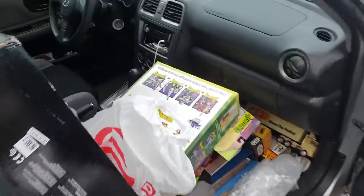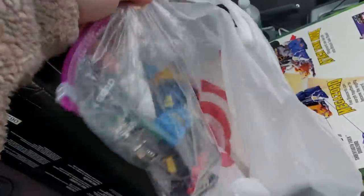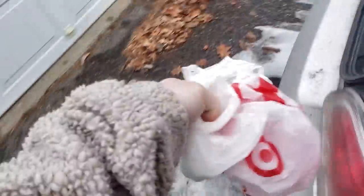What else do we have in here? Oh, it's cold. A bunch of vintage cars. I think that's all that's in this bag. Let me just double check. Nope, there's some other things in here. Oh, just batteries. Okay. So batteries can get tossed. Just stick them back here for now. And then all these vintage cars.